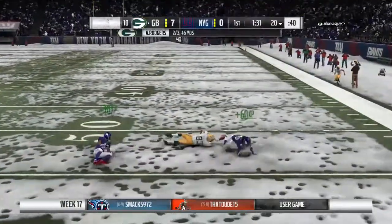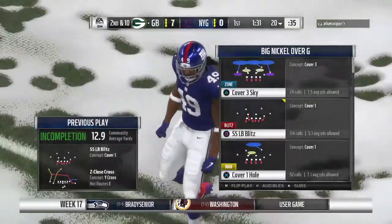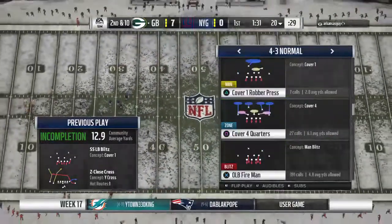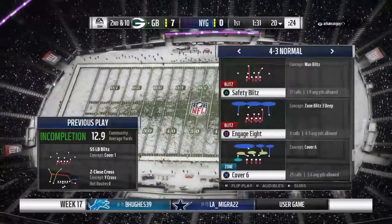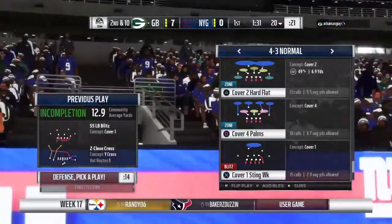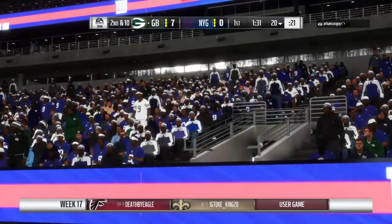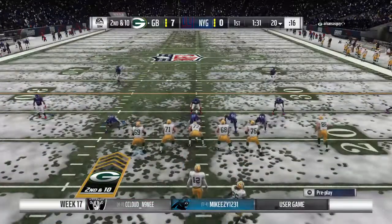And it's incomplete. Took a shot, couldn't connect. Even without a ton of pressure in his face, it just shows how difficult it is to pick apart his own defense. Those guys are sitting back, and they're not playing receivers as much as they're playing the eyes of the quarterback and when he delivers the ball. After the incompletion, they'll try once more from the 20-yard line on 2nd and 10.